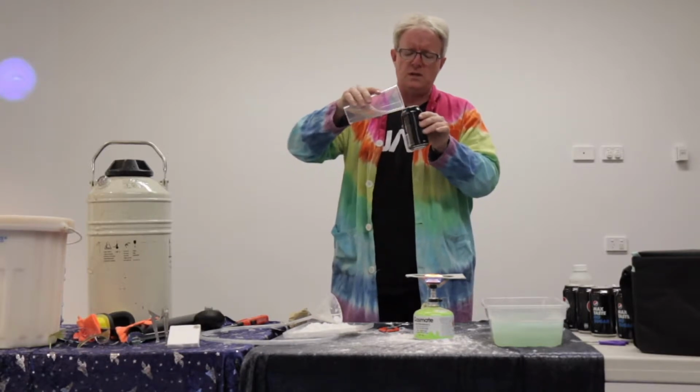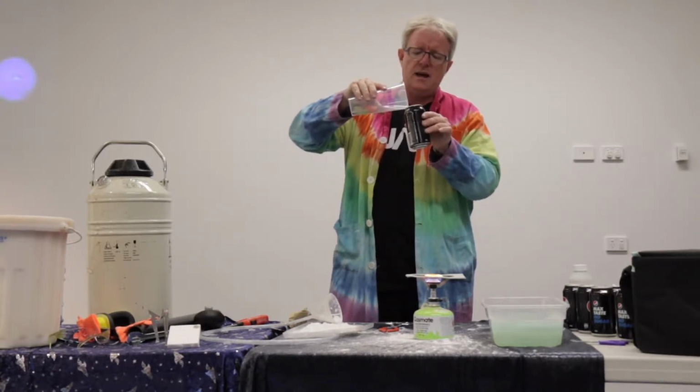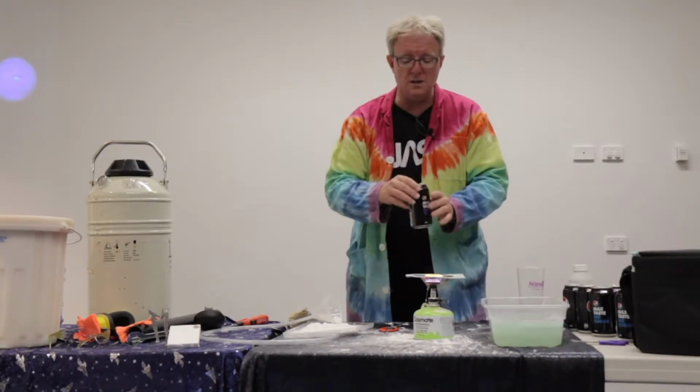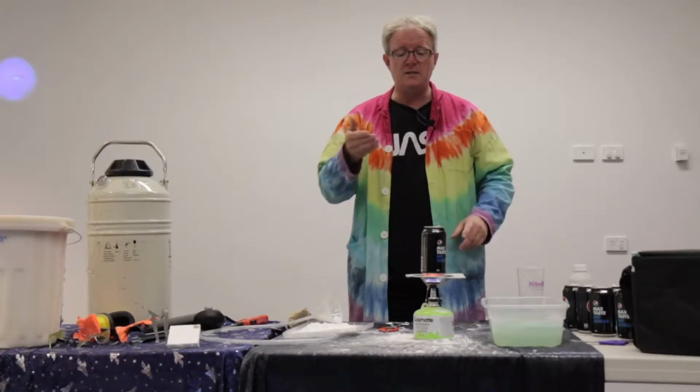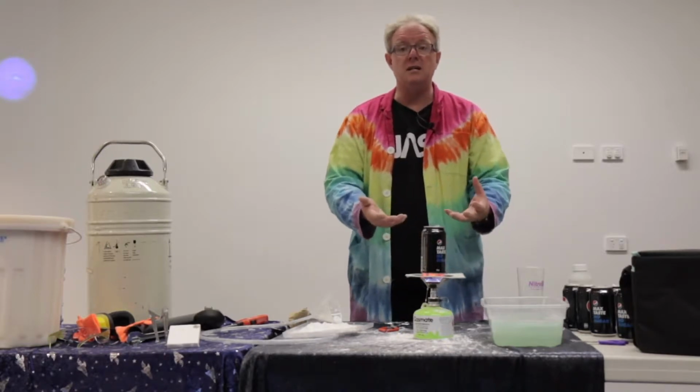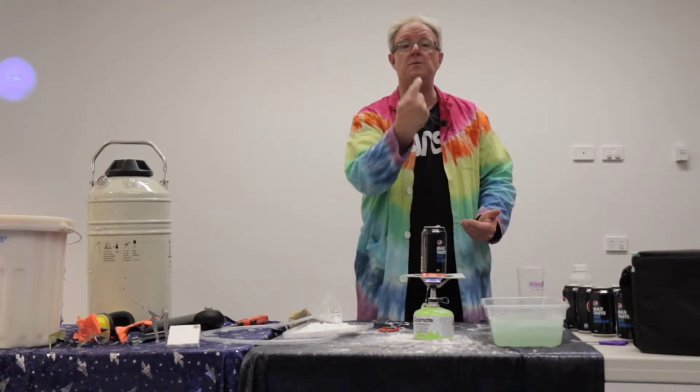So I'm going to pop some water in there. And I'm going to put it on this little cooker here that you use when you go camping. And that's going to heat the water up. And as the water heats up, it's going to create steam. The steam's going to go up and out of the top of the can.